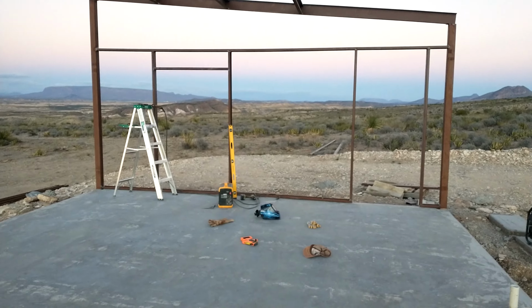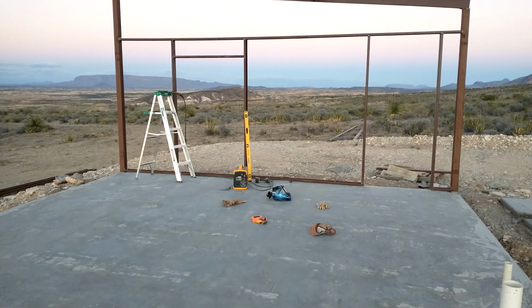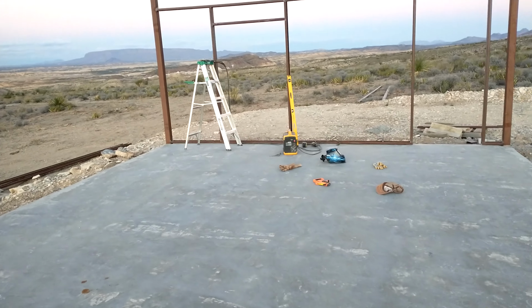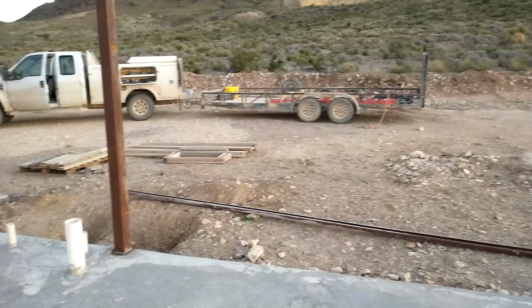Anyway, maybe I'll get my camera out tomorrow and I can record some building of this, because that was the idea. But anyway, yeah, so this is basically the building.